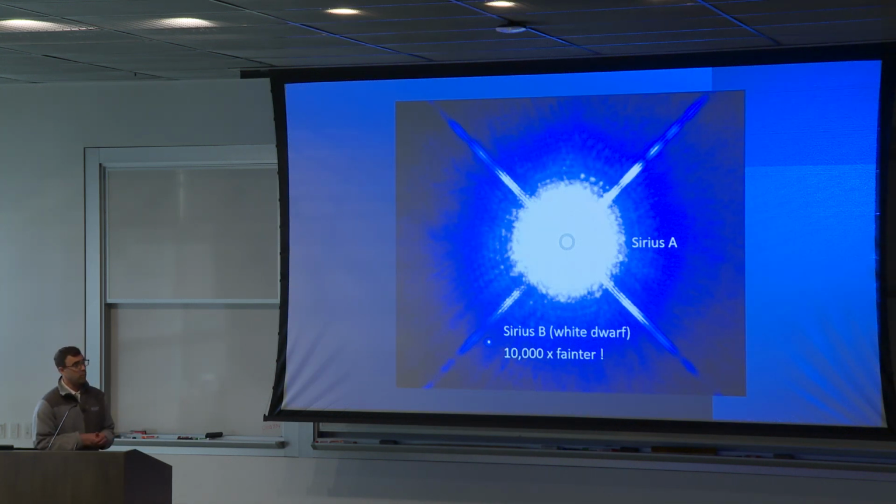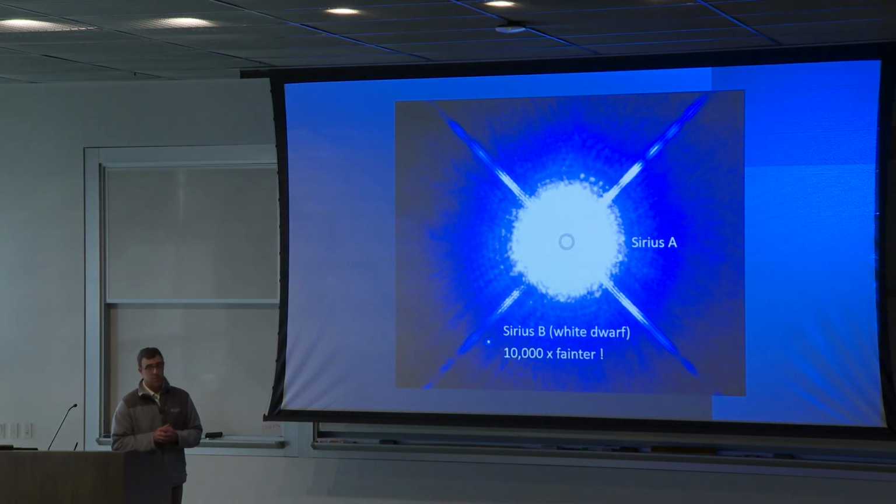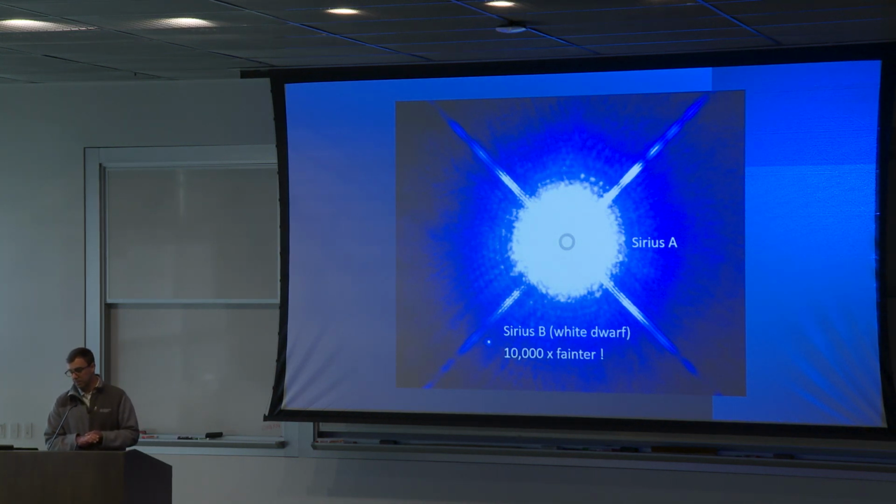So this is one of our best pictures of Sirius. You can see Sirius in the night sky with the naked eye. Sirius is actually a binary. It's orbited by a white dwarf, Sirius B. And the contrast ratio between Sirius A and Sirius B is about 10,000 to 1. So Sirius B is 10,000 times fainter than Sirius A. And it's a few arcseconds away, which is a lot for a space telescope like Hubble, which allowed us to take this picture. So this is a $1 billion picture, our best picture of Sirius.